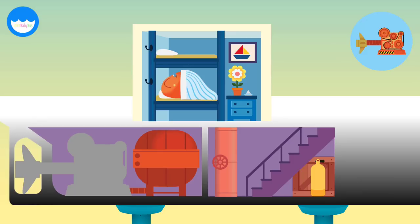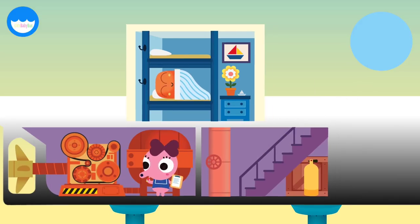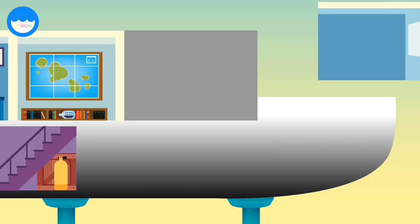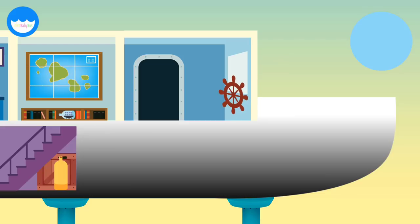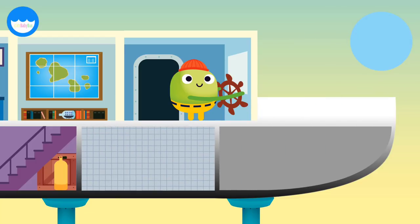The cabin is where people sleep on the ship. Engine room. Wheel. The bridge is where the captain controls the movement of the ship.